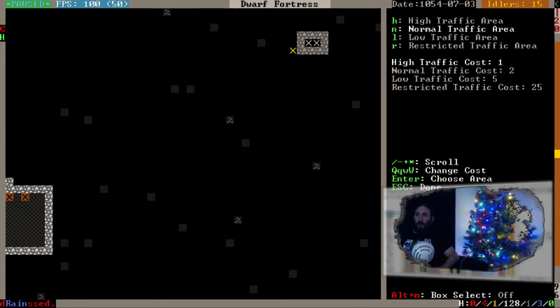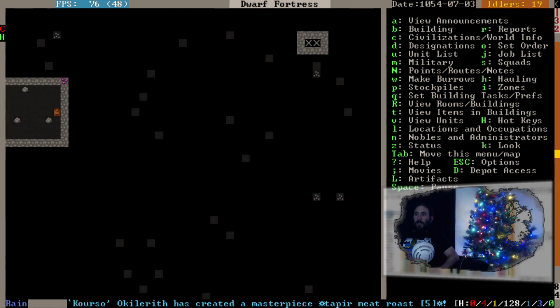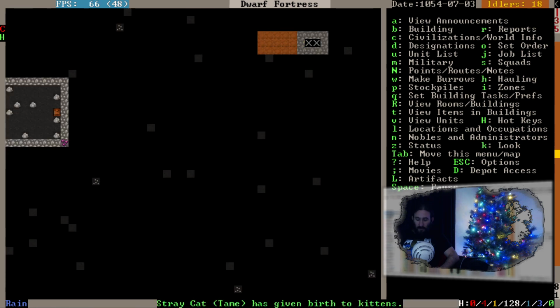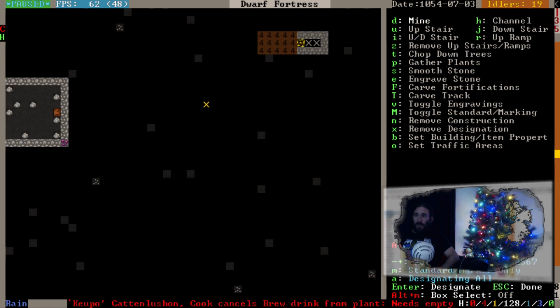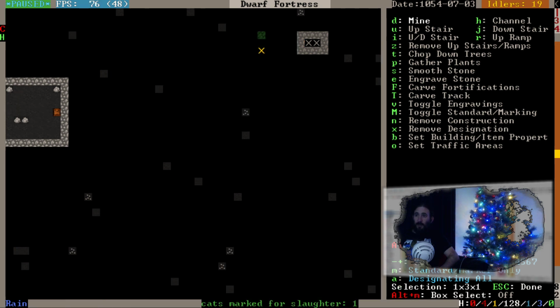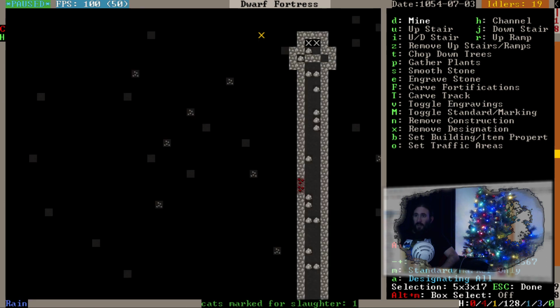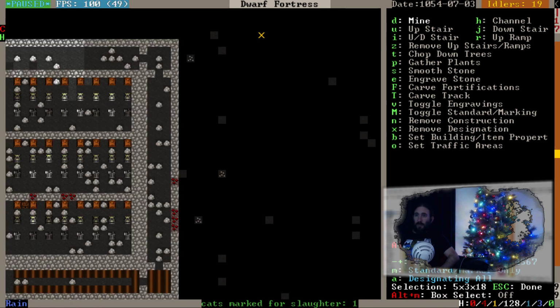There we go. What? No, I don't want to set a traffic area. Ah, Jesus Christ. I fluffed it. I fluffed it badly. There we go. Designate. Dig. Here we go. Up one floor. Go over like that. Bang. Right. One more try. Let's go up some floors. Higher even. There we go.